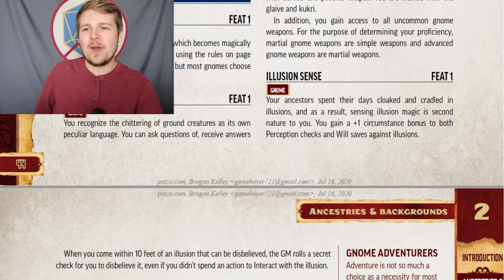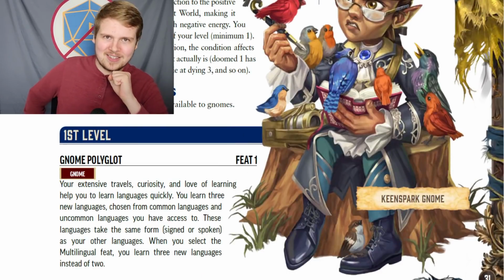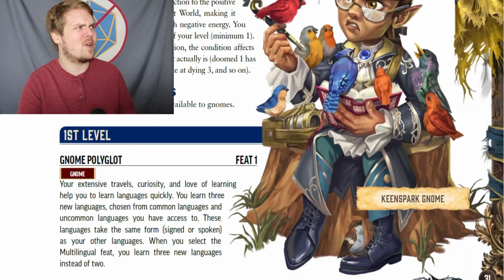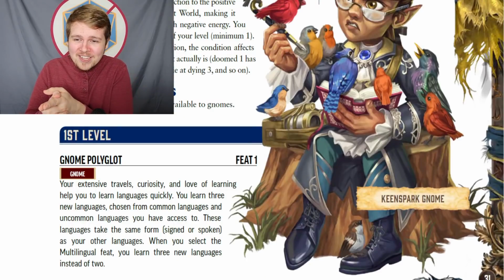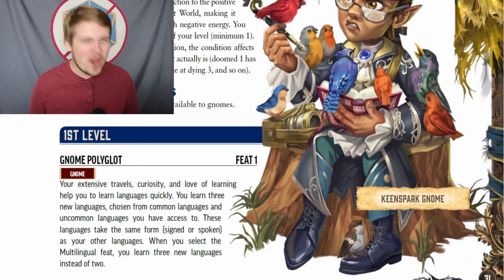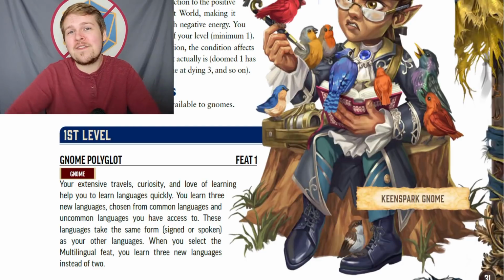Side tangent. Anyway, Lost Omens character guide. We have some first level ancestry feats. Gnome Polyglot. This is similar to the Nomadic Halfling, which we haven't covered yet, so I don't know why I brought that up. Spoilers! Spoilers for the Core Rulebook. Basically, if you take this ancestry feat, you get 3 additional languages right when you take the feat, and whenever you take the multilingual feat, instead of gaining 2 additional languages, you gain 3.